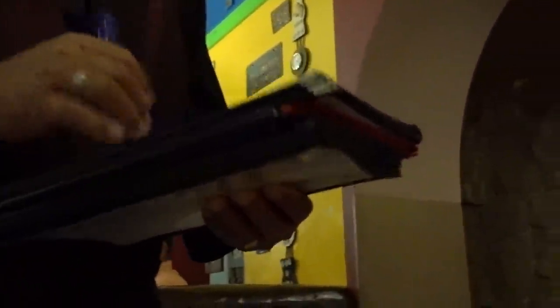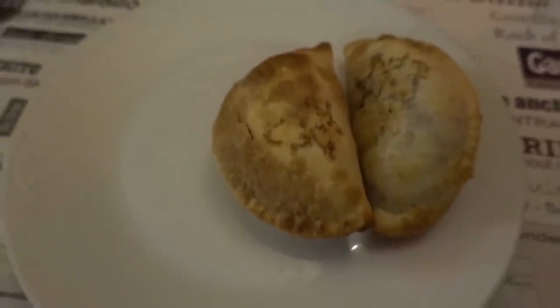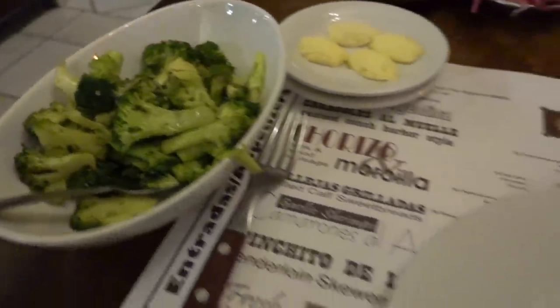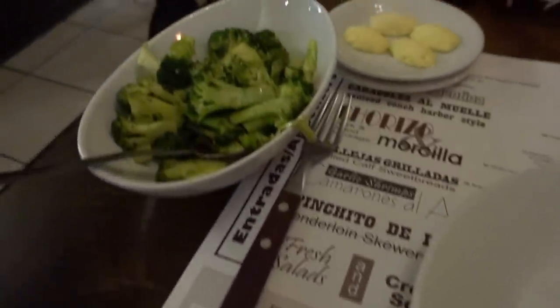Something small. I think the empanadas, sautéed broccoli and garlic. Okay. Cool. Thank you very much. And there we go. Empanadas for $10. That's it right there. And broccoli with garlic for $5. And so with the service charge, then we're going to be looking at like almost $20 for this right here.